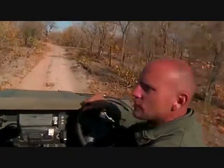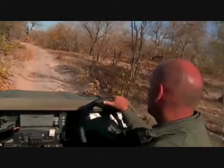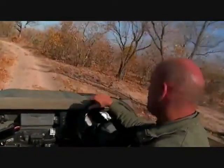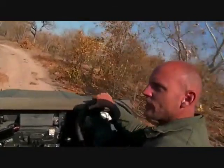I have no doubt that there was some disturbance in there that is potentially due to the fact that there's a large male leopard in the particular area. But without more tracks, it becomes quite difficult to say. It all becomes a bit of speculation.